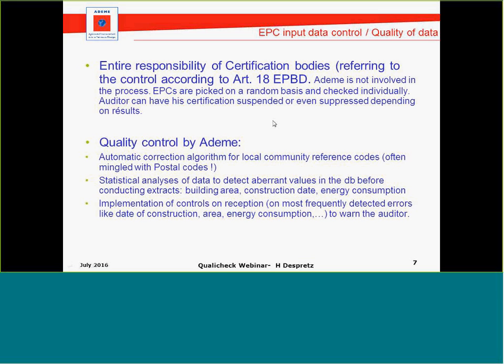because we have checked that local community reference codes were often misindicated, and in order to ensure a proper extraction for local communities, we have implemented a rather sophisticated system of correction for these special codes.